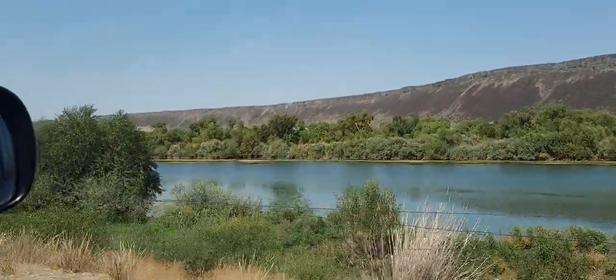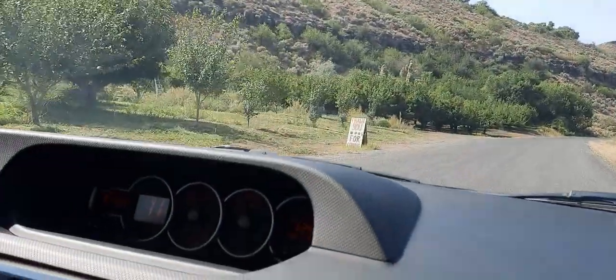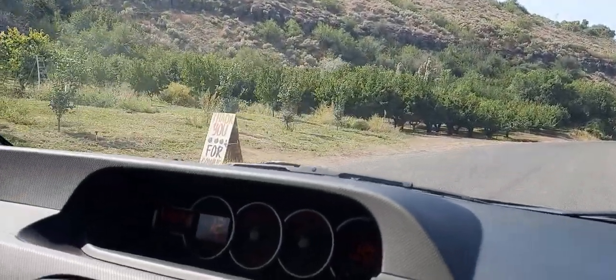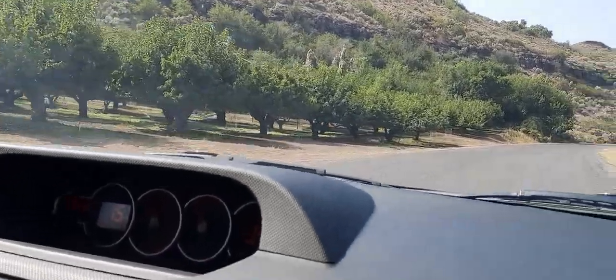There's a good shot of Snake River too. Let me turn it around. There's Snake River. And thank you for coming. This was Kelly's Orchard down in the Buhl Canyon. Yep, in Buhl.